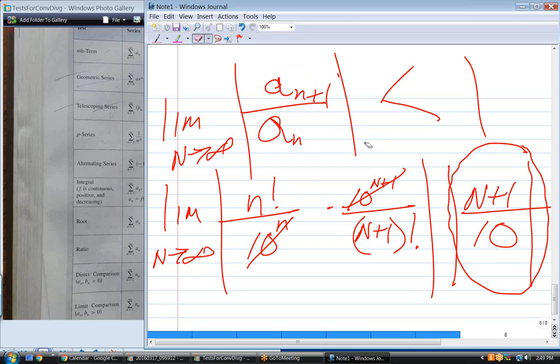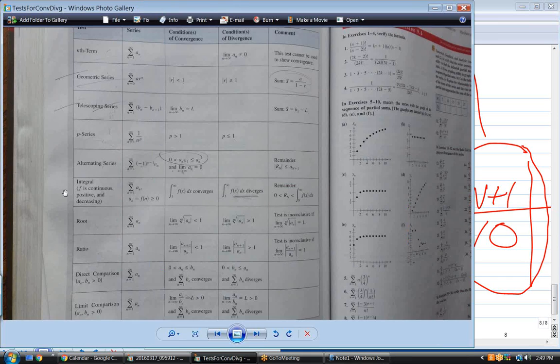It's just because I don't have this page memorized perfectly. That's why I think it's a wonderful page, because when you're working with these, you're always having to go to this page. When I'm doing these problems, I'm pulling this page up all the time because each of these tests has slightly different conditions.